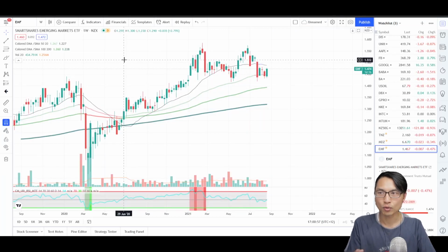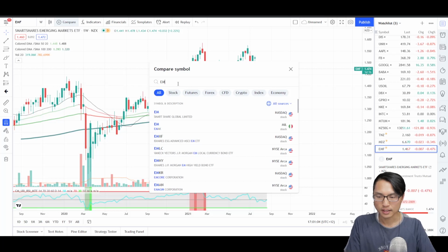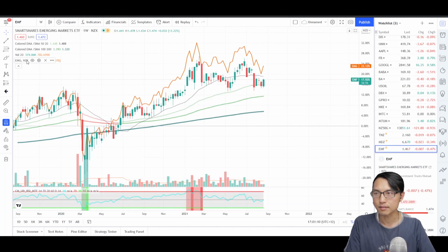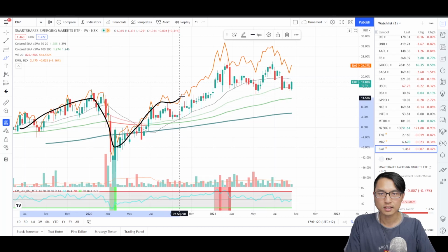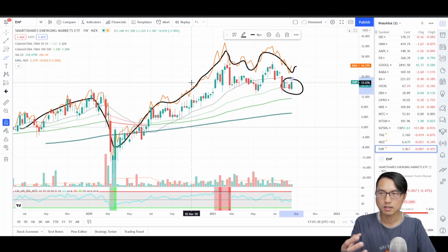Now, if we look at the charts for the SmartShares Emerging Markets ETF, we can do the same thing and overlay the Emerging Markets ESG on top of it. If we align the two roughly to the start of the same period of time, we can see they both mirror each other once again. And again, with the orange line indicating the ESG version of the ETF, it actually pulls slightly ahead compared to the non-ESG version of the ETF.